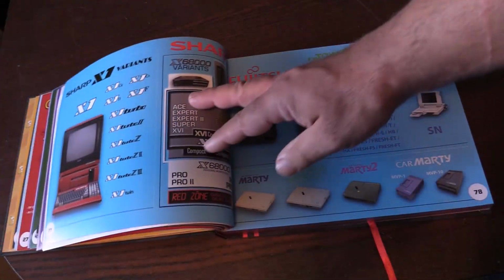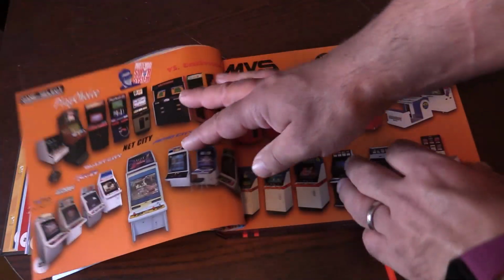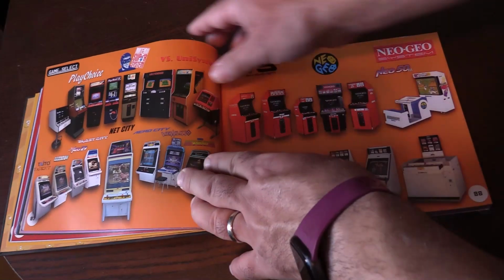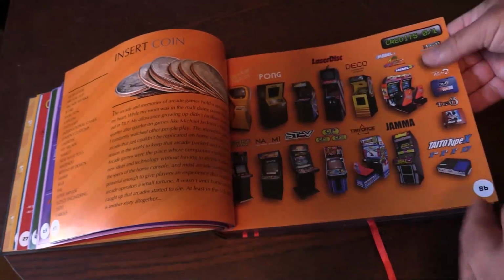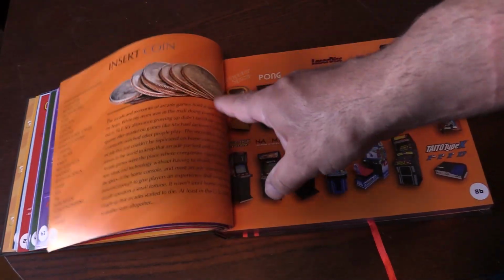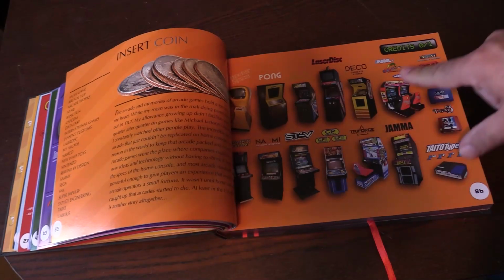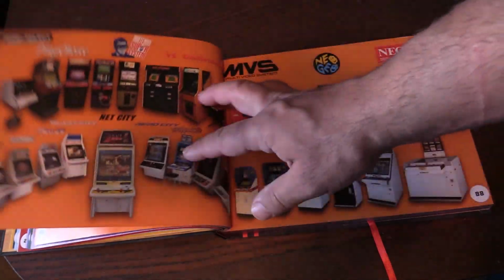Some computers, Japanese consoles. Okay, let's skip forward. These are different consoles. Wow. So talk about the different arcades, right? Computer Space was the first arcade, to Pong, the evolution of arcades, the different boards, JAMMA, Naomi, awesome.